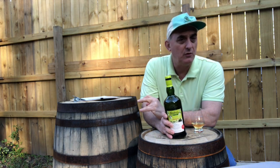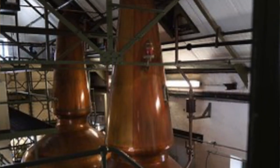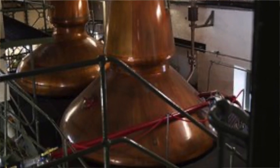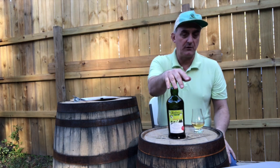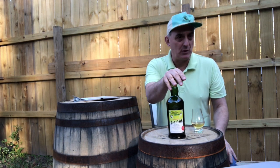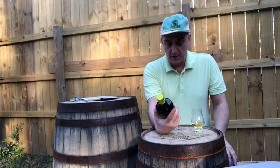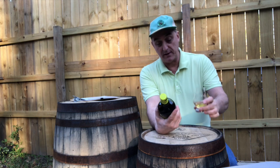So they only have one wash and one spirit still, but two more stills were completed, I think, in 2020, may have been 2019. So, yeah, on the production, you see a lot of their distillery or committee releases. I think this is one of those. Not 100% sure, but this is non-chill filtered. I'm going to say that that's probably natural color.